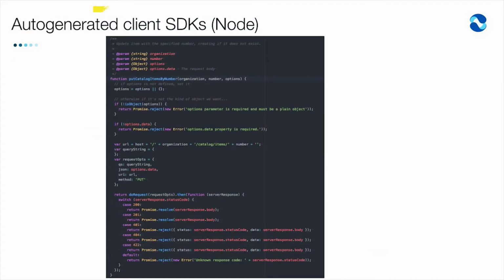And so another one is our Node SDK. Our front-end team actually uses this auto-generated Node SDK for our front-end. As I was talking earlier about what the stack is, our front-end uses the exact same auto-generated code so that it can consistently talk with the back-end API layer.